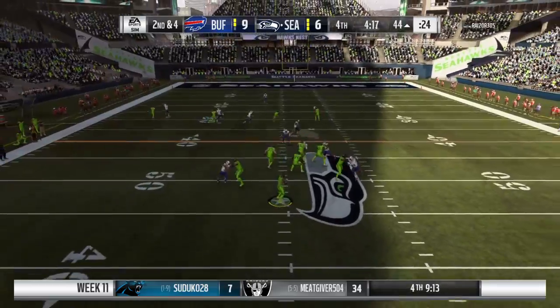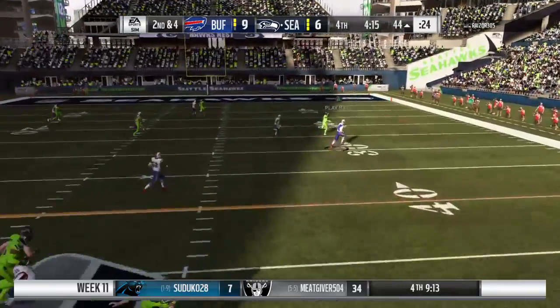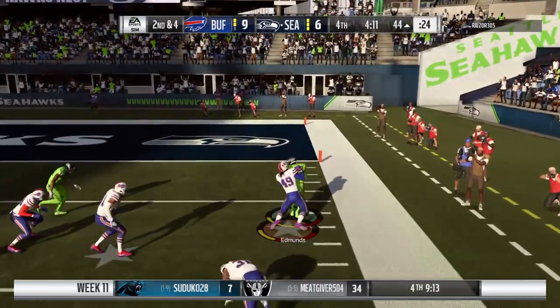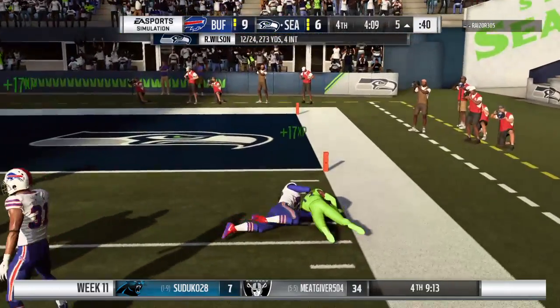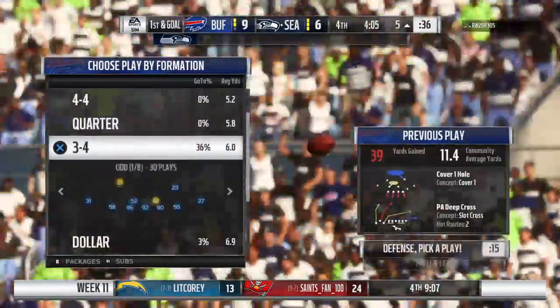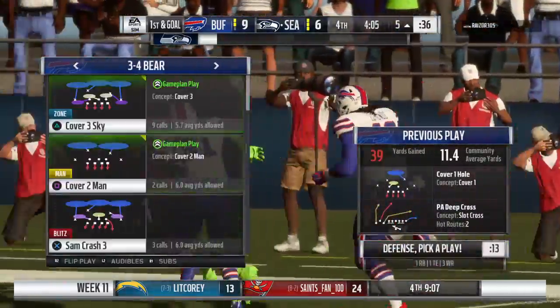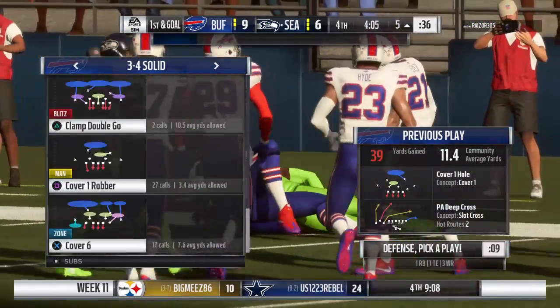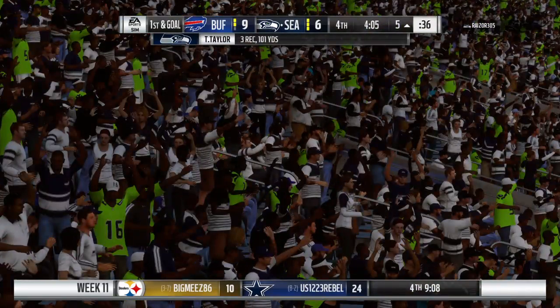On 2nd down, here's Wilson. To the right side, complete to Taylor. And he gets it all the way down inside the 10 and mark him at the 5. The gain of 39 that time. And at this stage, down in the second half, looks like they just wanted to find a way to get it in the hands of their playmaker, and they did.